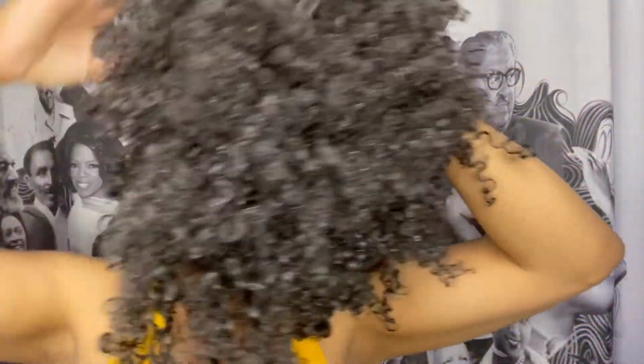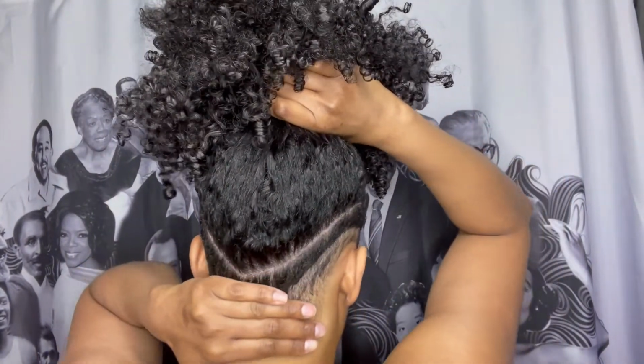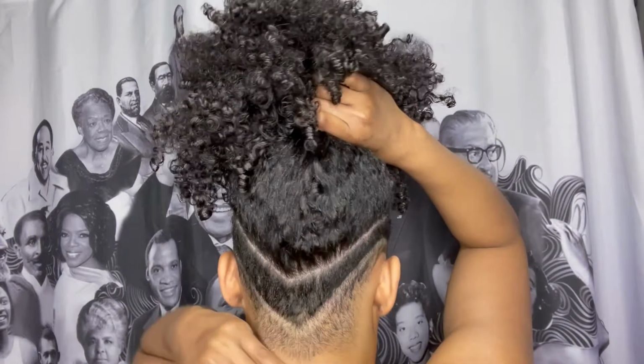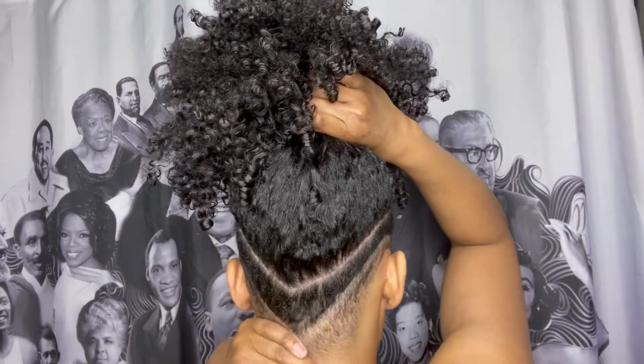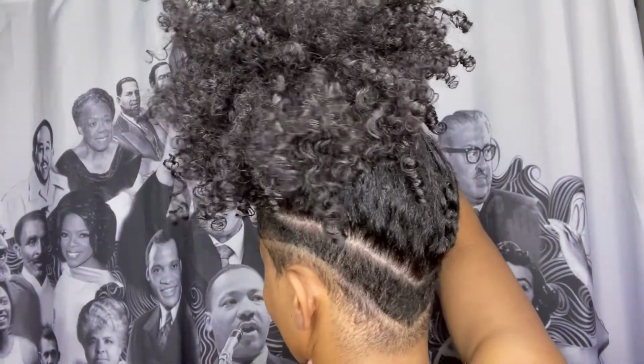Overall, again, I really love my cut. I love the way it looks. Just wearing my hair like this in a top knot style, I think is extra beautiful. Curls popping, and then you just have the back. I love just going like this to the back of my head. It just feels so good. So soothing. I just need to make sure that it's fresh. You know what I mean?